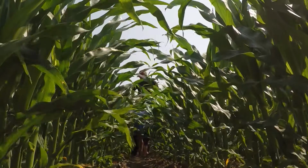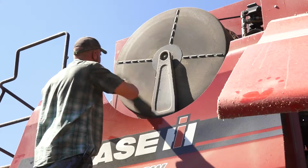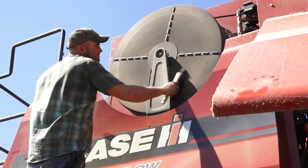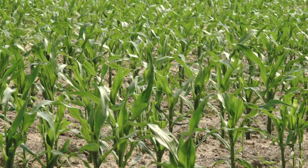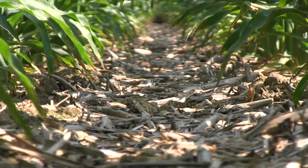I'm a fourth generation farmer here in eastern Delaware. I farm with my wife on about 3,000 acres. It's challenging, enjoyable, rewarding. And we are in a no-till, strip-till program, so we disturb the soil as little as possible to get the best result.